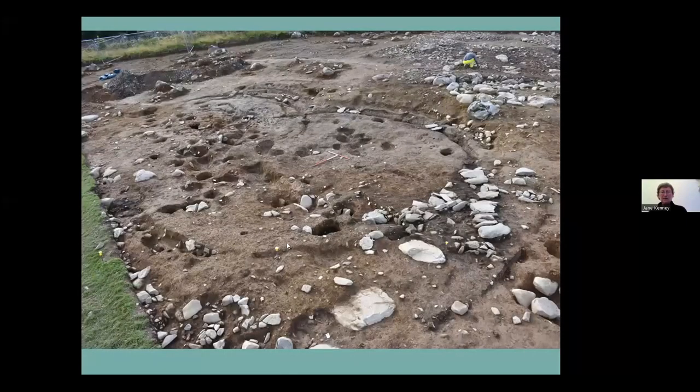And here you can see the roundhouse again. So you can see the wall slot coming around here with the drain inside. And you can see the way it's been terraced into the slope here. And here's the other part of the wall slot coming around the other side of the area. So that's the sort of full circle of the roundhouse.